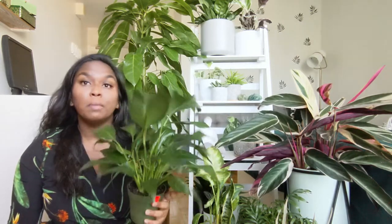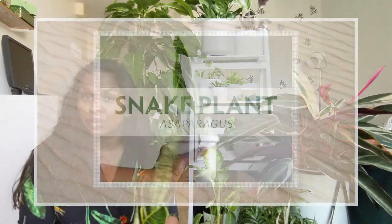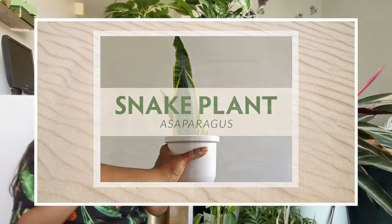The second is a peace lily. As you can see, I still have the price tag on it. There were lilies attached to this and they all died, but the leaves on this plant won't give up on me. The third one is a snake plant.